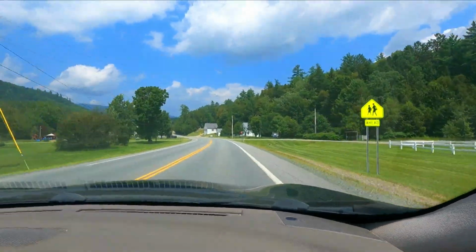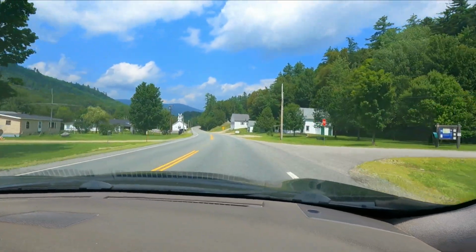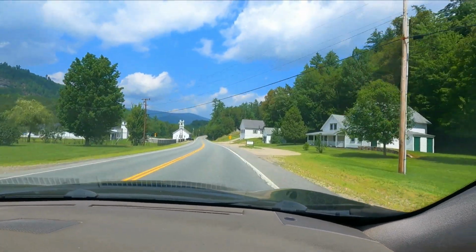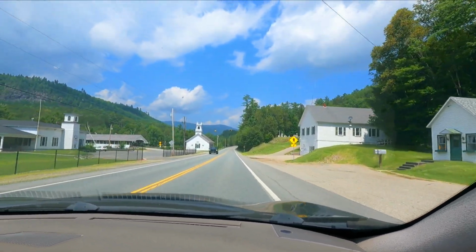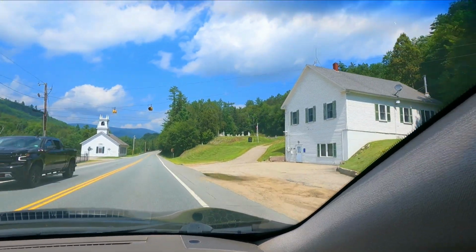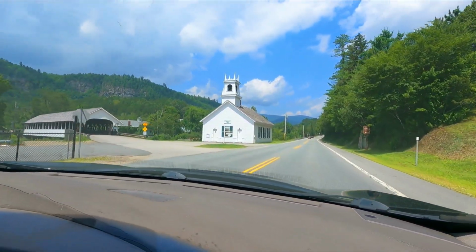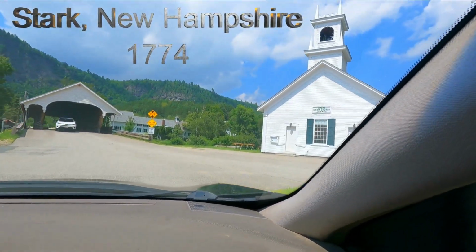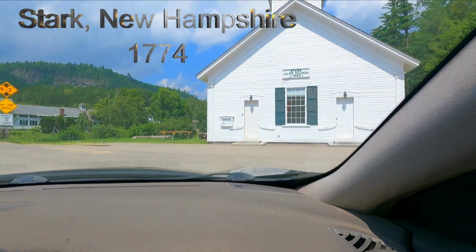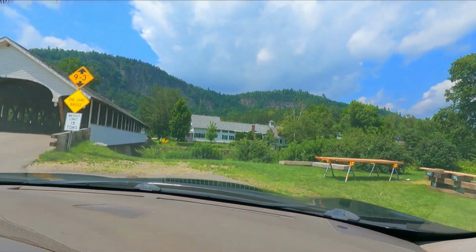We're coming up on our third covered bridge today. This is in the town of Stark. I bet, oh, there's a cemetery across the street. I want to go. Stark Village, 1774. I bet we can park right over here. Wow.